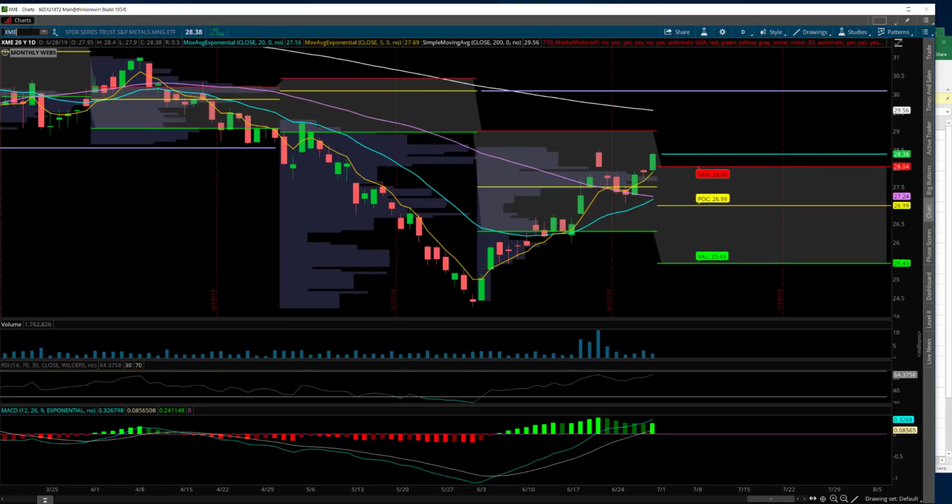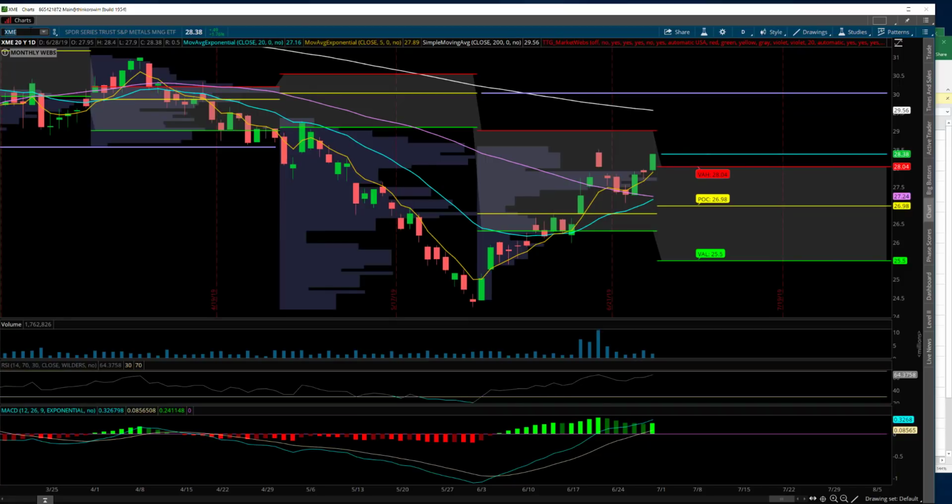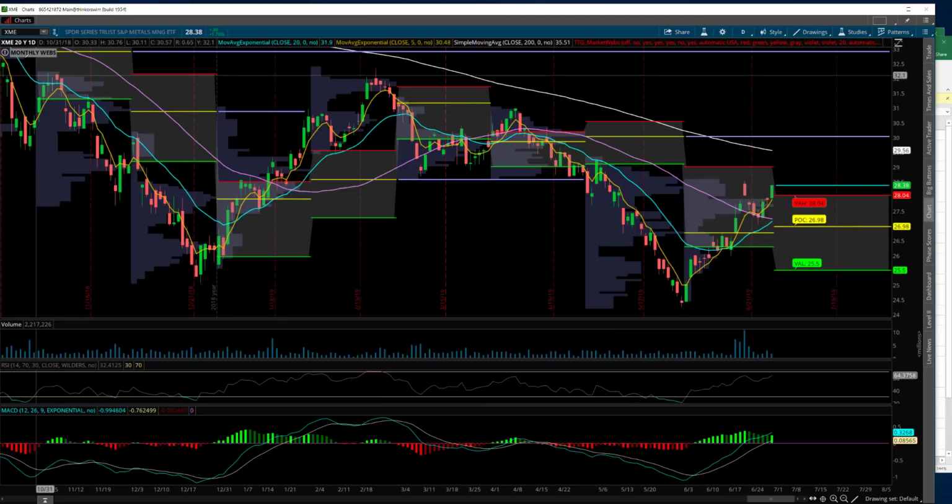I like what this XME is doing. I took some targets today with it up 1.7% and closing on the week high. This was a trade that I started towards the end of last week and then added in a bigger size this week. So XME is still underneath the 200-day moving average, but that option activity gave us a really good signal.